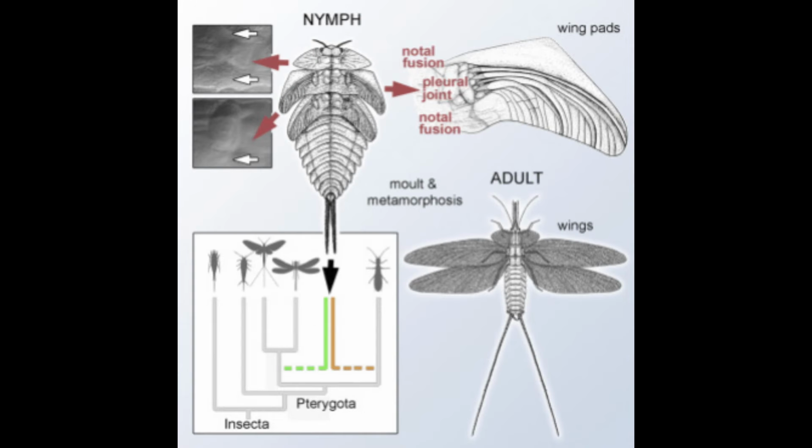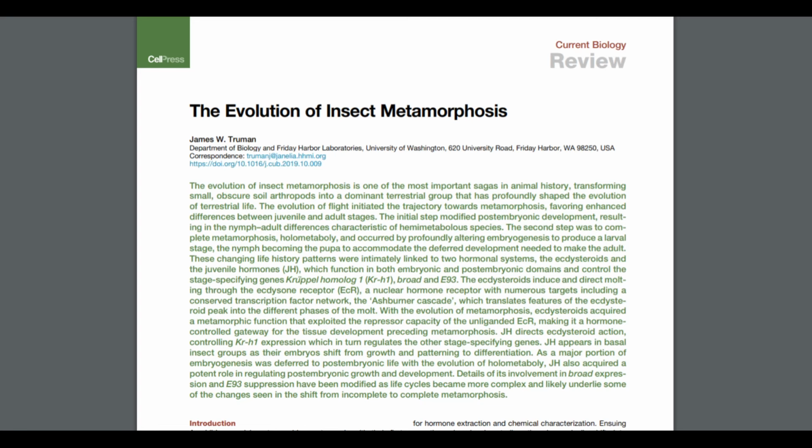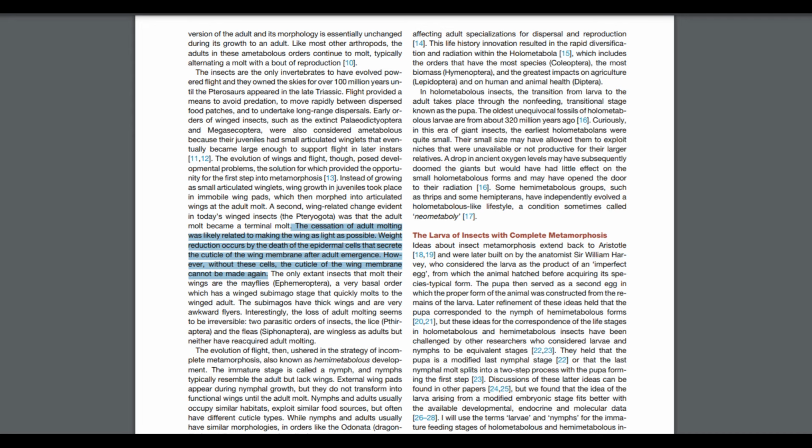Then, as wings were evolving in stem insects, they had to deal with these while molting too. One option would be to make small articulated winglets that grew in size with each molt. However, insects went with a different option. They developed immobile wing pads that morph into articulate wings during the adult molt. Another change that occurred was the adult molt became the final molt. As one paper points out, quote, "The cessation of adult molting was likely related to making the wing as light as possible. Wing reduction occurs by the death of the epidermal cells that secrete the cuticle of the wing membrane after adult emergence. However, without these cells, the cuticle of the wing membrane cannot be made again."